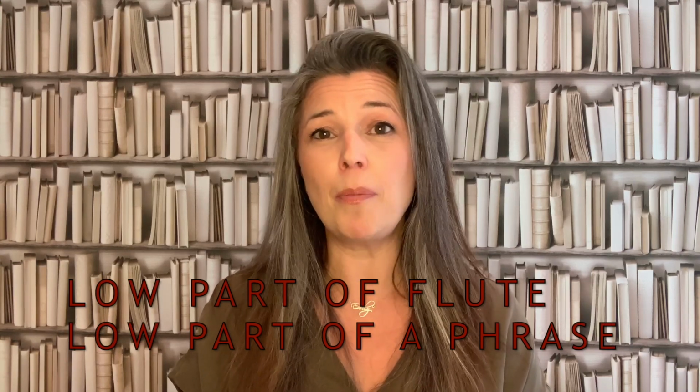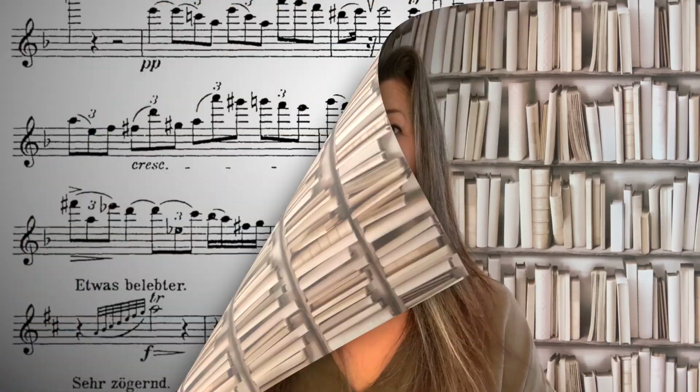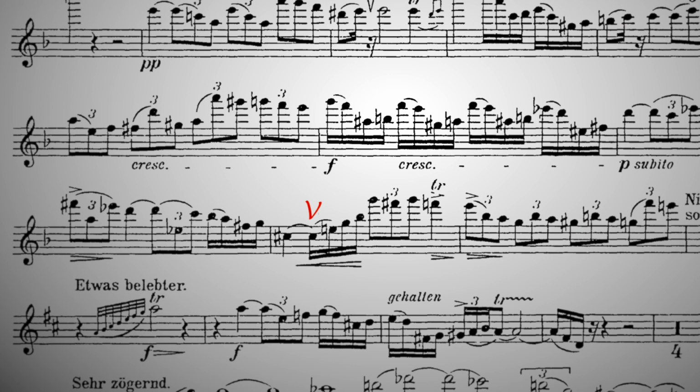So now let's talk about when and where to breathe. As a rule of thumb, I usually like to breathe in the low part of the flute and the low part of a phrase. Take a look at this example from the Mahler 9 solo. And here I would breathe after the C sharp, even though it means breaking that slur.